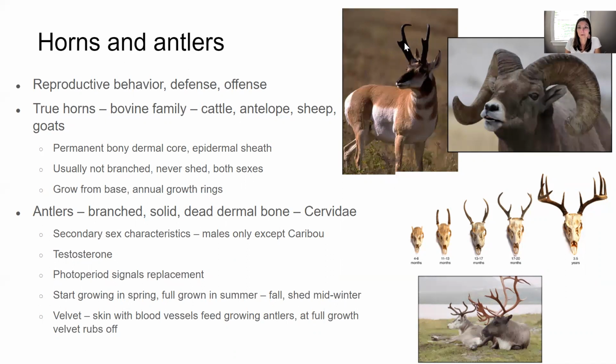Usually, and now the pronghorn, I think, is a little bit branched, right? But usually horns are not branched. You don't see them with multiple tines like you do with antlers. The horns grow from the base, and they'll have annual growth rings. So if you do a cross section of a horn, you can tell the age of an animal.